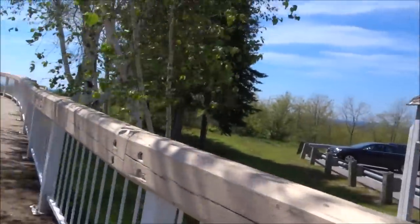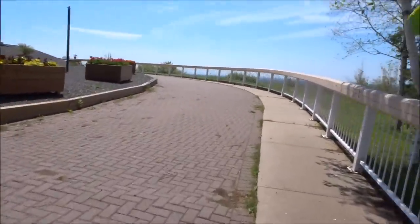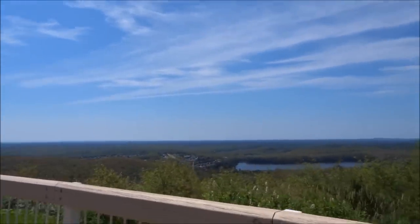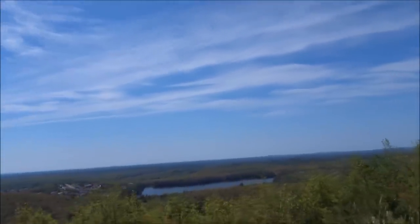Dad's pointing the view out. It's over here. About to see how cool it is. The wind is probably way too loud for you guys to hear me, but look at this.